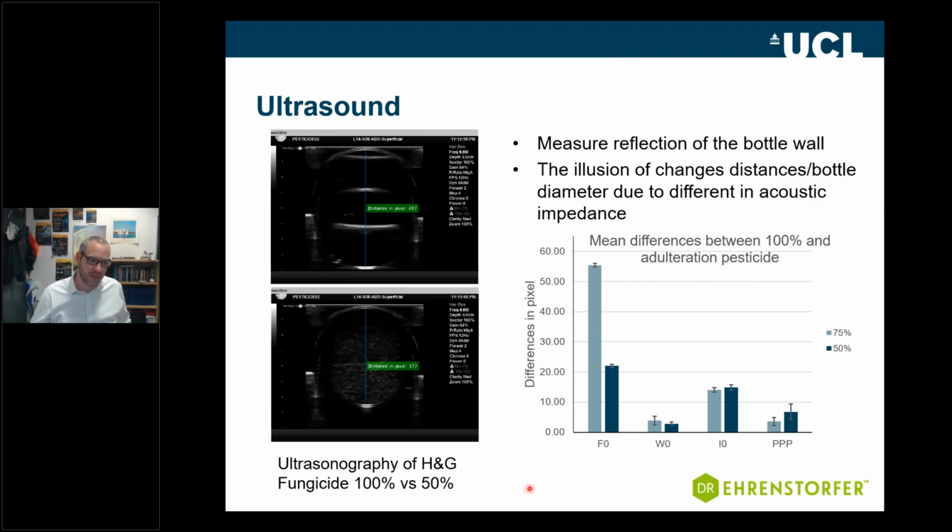Probably the most surprising, but maybe the most useful technique here has been ultrasound. So because we're in a medical physics department, we've got easy access to ultrasound imaging systems of the type that you would find in a hospital. And what we can see being measured here is that we had small cylindrical containers of the product. And here we can see the ultrasound image through the bottle. And so what we see here is this feature at the top and this feature at the bottom, and they are the walls of the container. So you can see it's roughly circular, as you would expect.